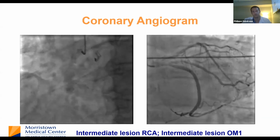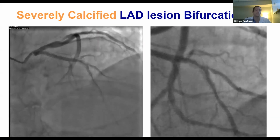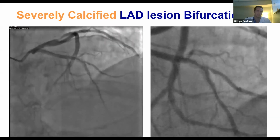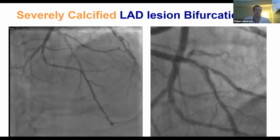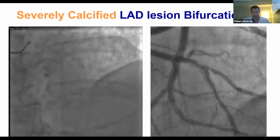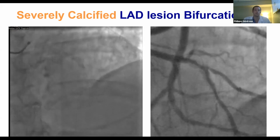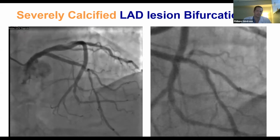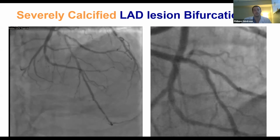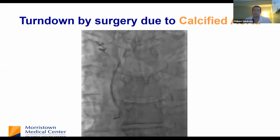Next slide. You can see this severely calcified bifurcation, LAD-D1. The diagonal is not super big, but this is a diagonal you maybe don't want to lose. Now you see on the still frame on the right, you see the zero calcium in the bottom of the LAD. So certainly something we want to use plaque modification on, but this lesion was severe. But what I did is I did an assessment with Opsens DPR, next slide, to make sure which lesion to revascularize.